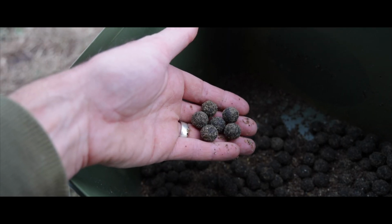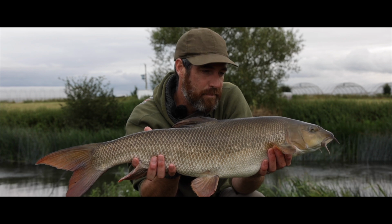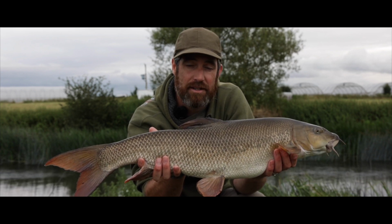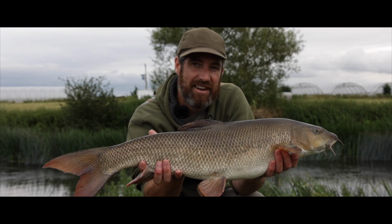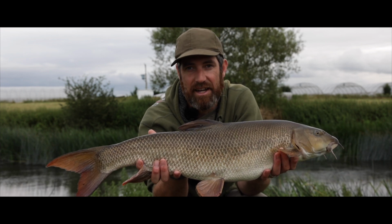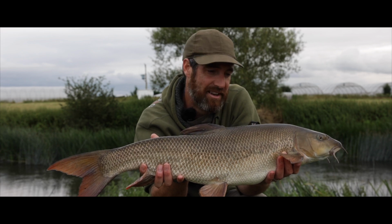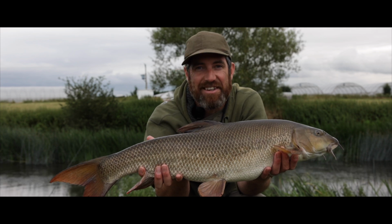taking on the Vitamino boilies from Pure Bait Concepts with a little scatter of pellets over the top. It snagged me up for about 20 minutes and I finally managed to get it out. Yeah, and that was the result. So I'll get some pictures and get it back, and then I'll let you know the weight, and then I'll show you the rig and everything. Absolutely over the moon. What a stunning fish.